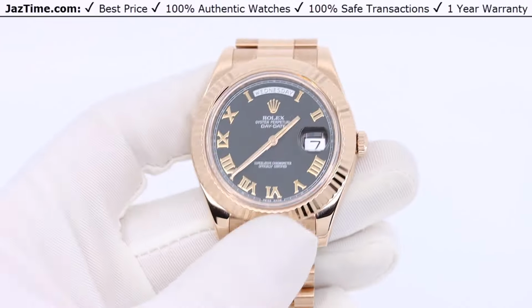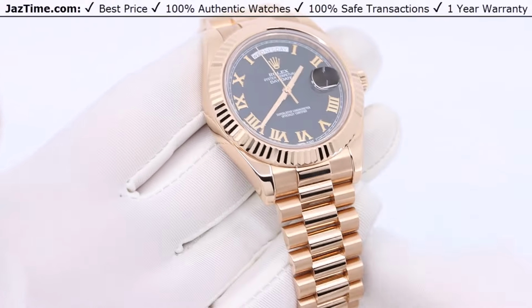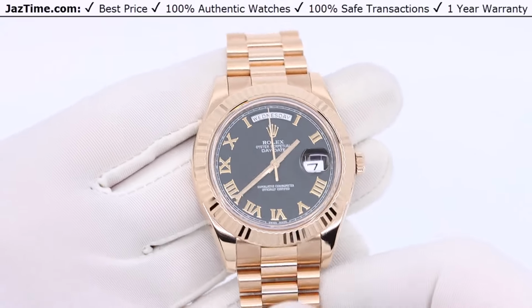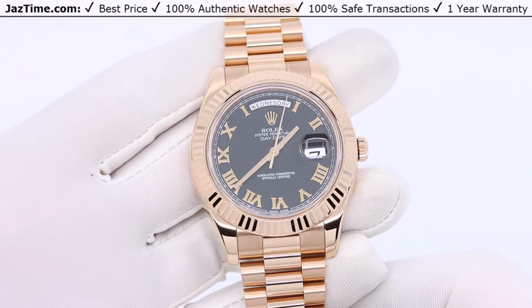Today, I'm going to be reviewing the Rolex Day-Date 2 41mm in rose gold with a black Roman dial. I'm going to talk to you a little bit about the history, then talk to you about where this watch stands in the current lineup of other similar watches, then talk to you about the case, bezel, dial, bracelet, movement, and finally try it on and give you my thoughts.